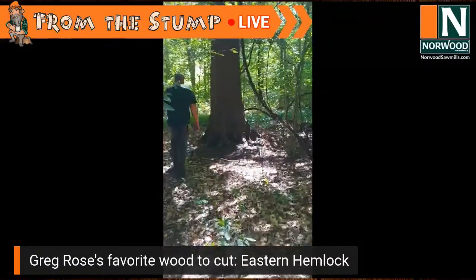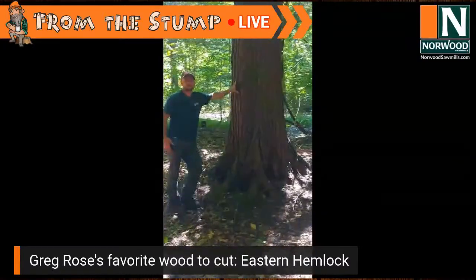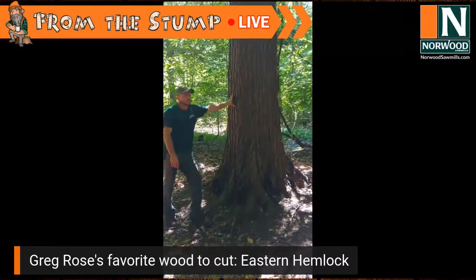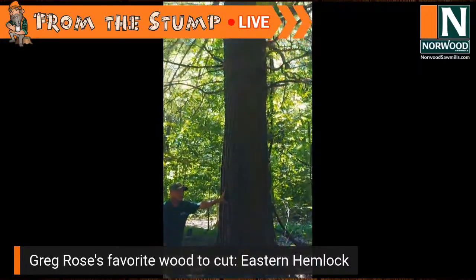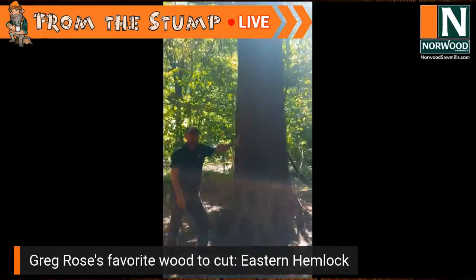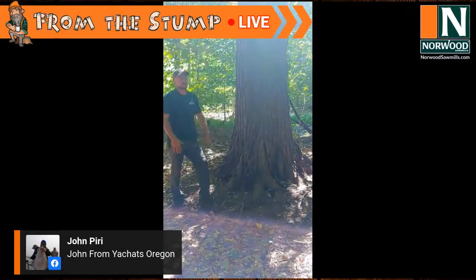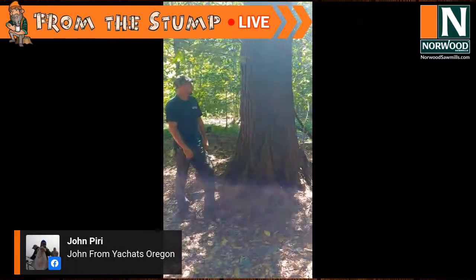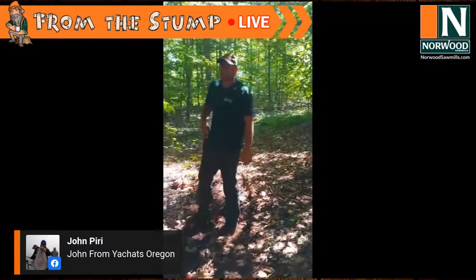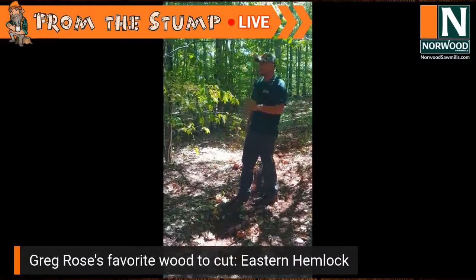But another beauty right here, eastern hemlock. You're also seeing an increase in the woolly adelgid that's defoliating these trees, and it hasn't really hit our area too hard yet, so we're really starting to just preserve our hemlocks in this area because they're very valuable to building companies for all sorts of uses. It's one of my favorite woods to cut, and it's also one of my favorites for wildlife value because the deer rely on them in the wintertime, especially when the snow's on the ground and they have nothing to dig up, and they've got to eat the needles off the lower branches or fallen trees.